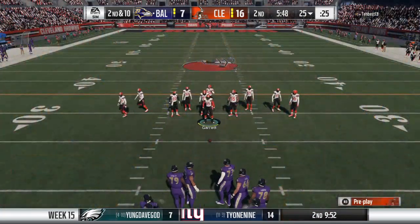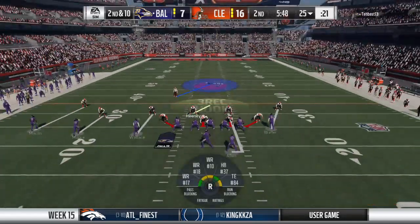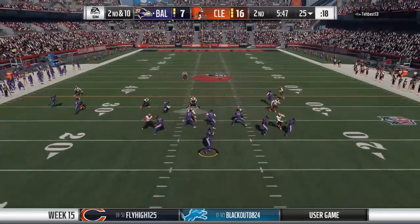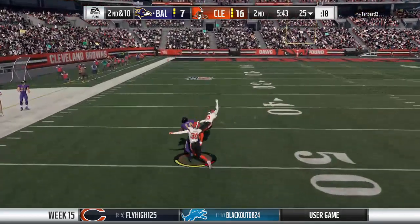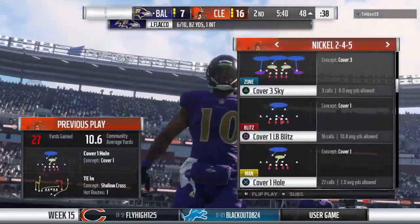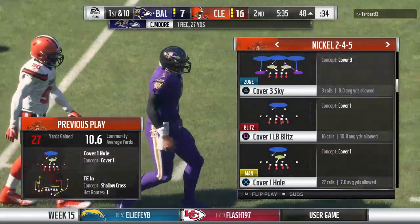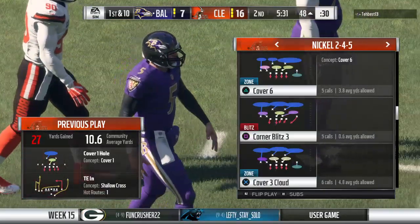So 2nd and 10 here. Flacco looks to throw. Unable to corral him. He fights through. Going back to Moore. This time he's got him complete. A very solid gain of 27. A great job pulling that one in from a guy, as we know, who can really blaze.